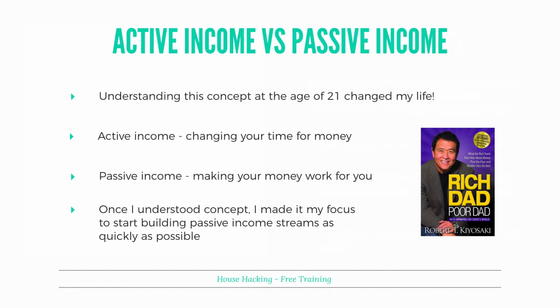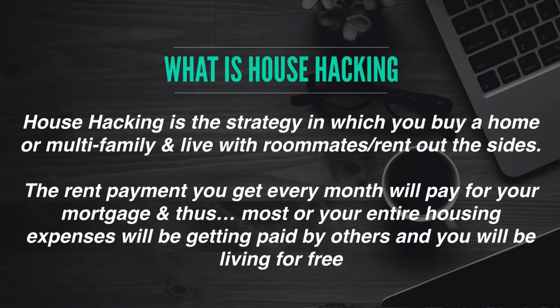Some people refer to this as mailbox money. You get a check every month from the money or time you have invested in the past. Examples of passive income include rent checks, residual income, dividends, etc. Once I understood this concept, I made it my focus to start building passive income streams as quickly as possible, and I want you to do the same.